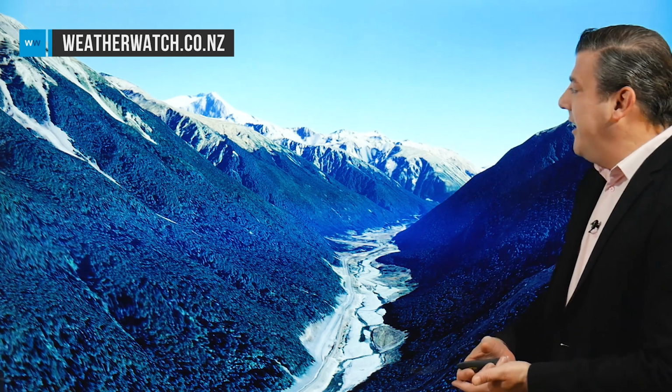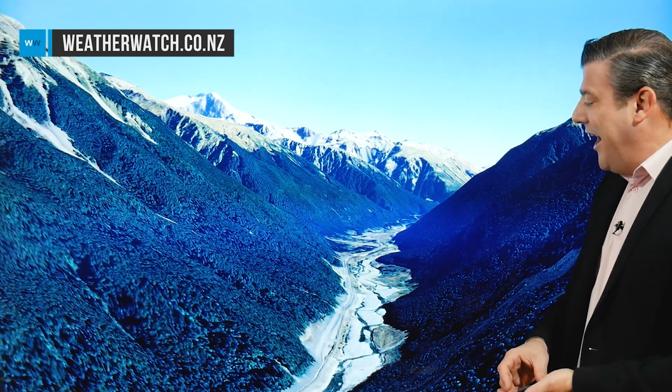But we kick off with another Google Earth image. This one, can you guess where it's from? Don't worry, I'll tell you. It's Arthur's Pass in the South Island. You can see why it's called a pass, when you see what a deep valley that is, mountains on both sides of it. What a cool area.